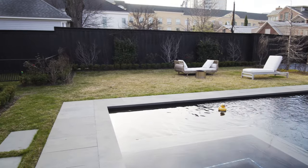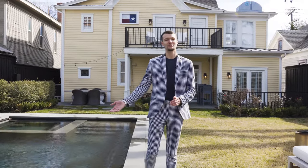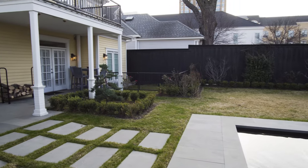And now for my favorite feature of the home, the backyard, which features a brand new pool and is perfect for outdoor entertaining.